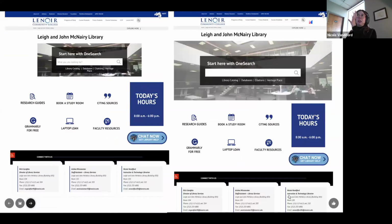When we had a visual mock-up of what looked good, I then created an interactive one in LibGuides, simply as an example to show our marketing department what we wanted it to look like. It was never intended to be the actual site. It just ended up that way. But that is an option if your marketing department or your administration is open to you detaching from the main college website.